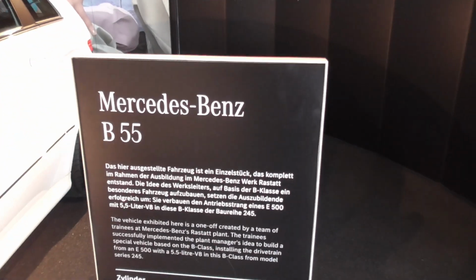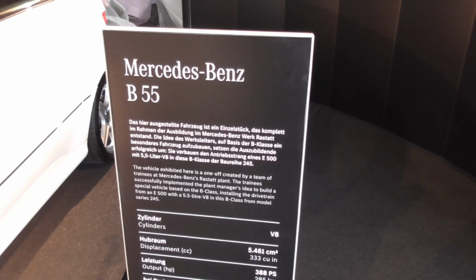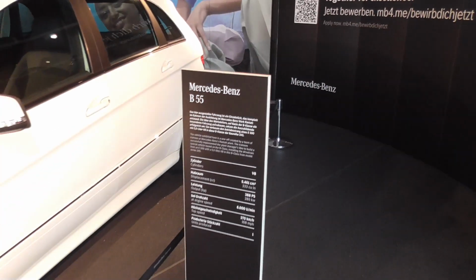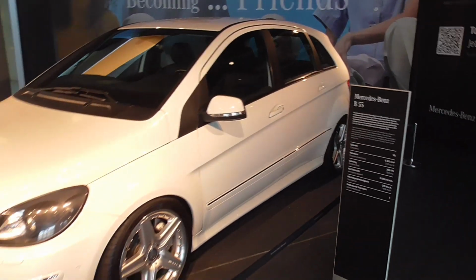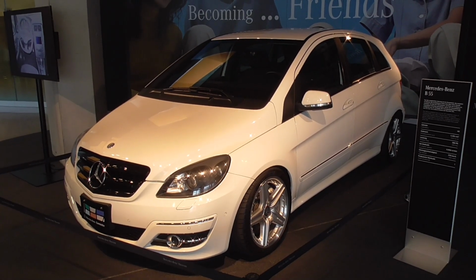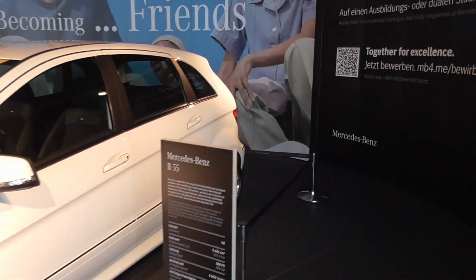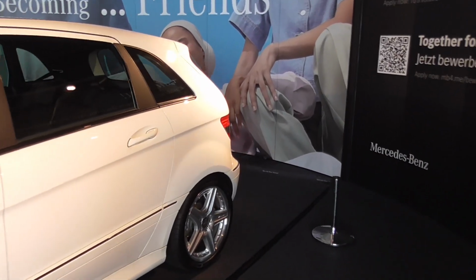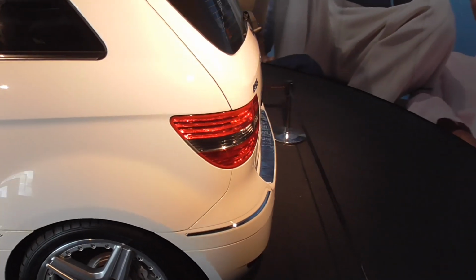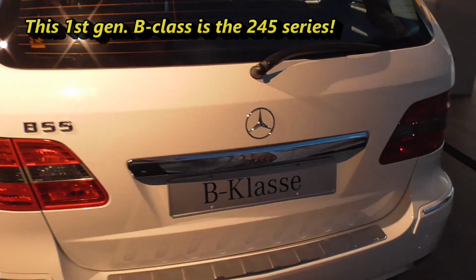So this vehicle was just created by the team of trainees at Mercedes-Benz in Rastatt, where this car was built. And yeah, they decided to put a 5.5 liter V8 engine into it. The 5.5 liter V8 was coming from the 245 series. I'm currently not knowing what type it is, but yeah, so the only existing B55.